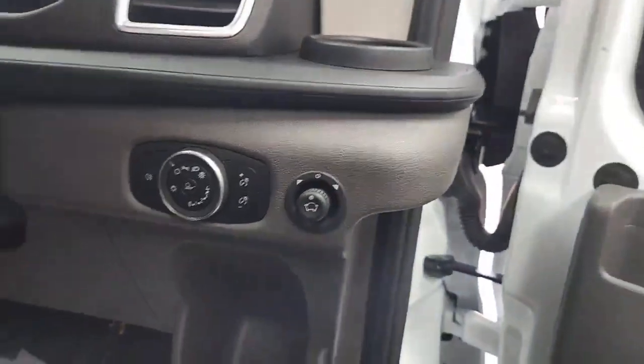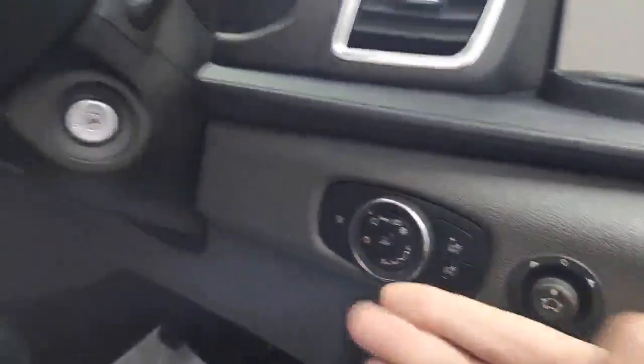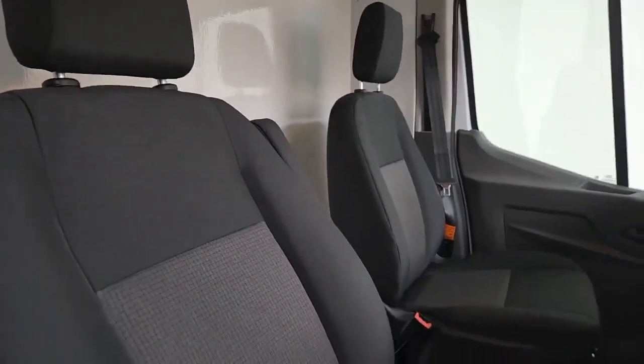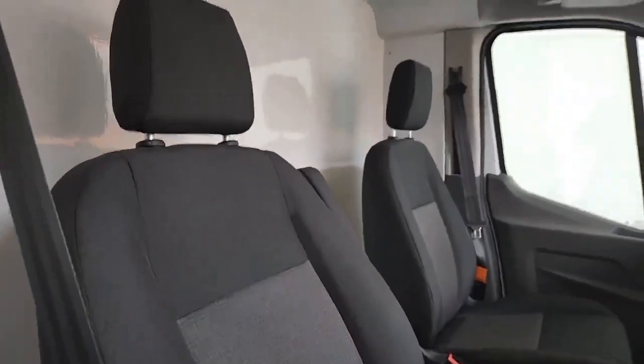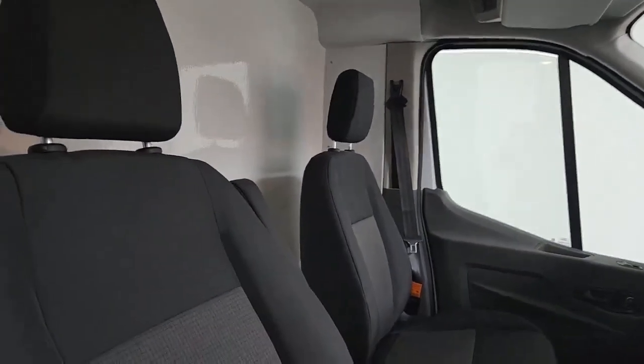That's a nice little upgrade of this vehicle. Another upgrade is that you've got automatic headlights included as well. Just looking at the seats, you've got 2 seats in this vehicle. Both headrests are fully adjustable there, so maximum convenience for both people in this van. You've also got a pull-down armrest there for added convenience for the driver.